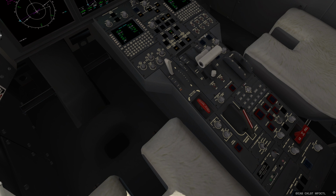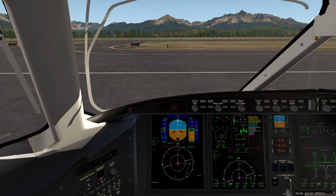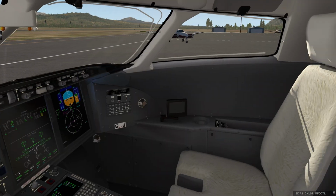In fact, I don't have any other procedure for this. I always start with the APU running. Seems to be fine, but there are other ways you can start with an external air source in the manual, but I think this is the normal way of starting the engine. So we are ready to go. Have a quick look around.